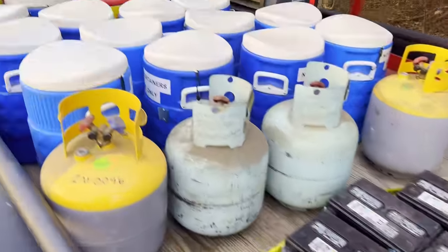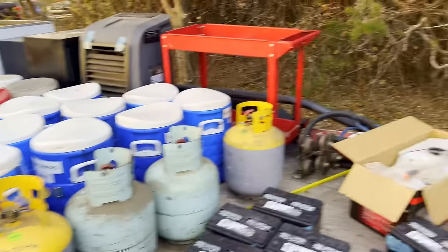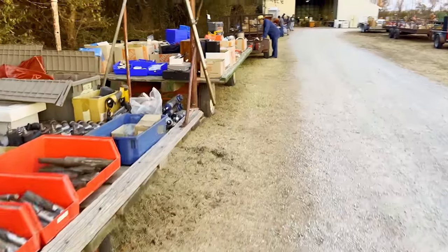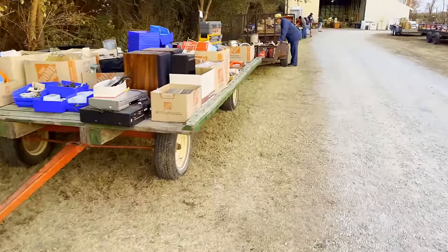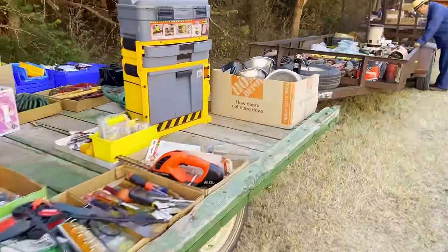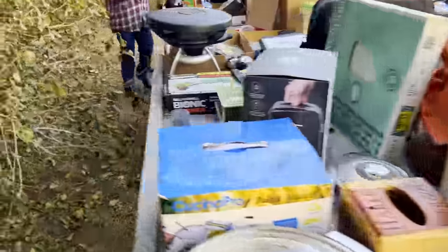Batteries. And water coolers. You know, honestly, I'm not seeing as much cool stuff as the last one I came to. I think it was July or August? I don't remember when the last general consignment sale I came to was, but I bought quite a bit of stuff at that one. What do we got here?